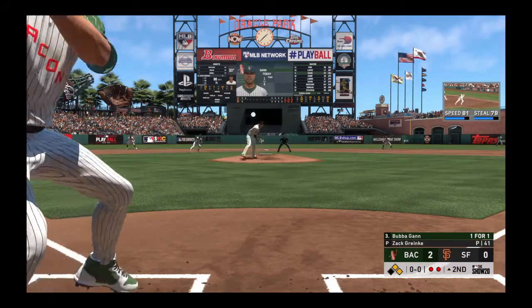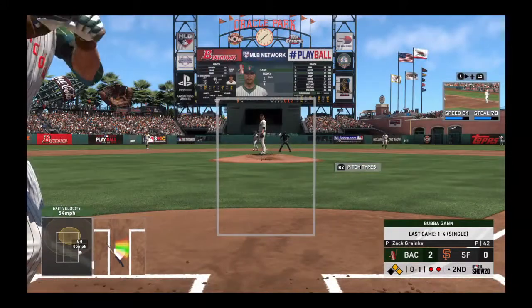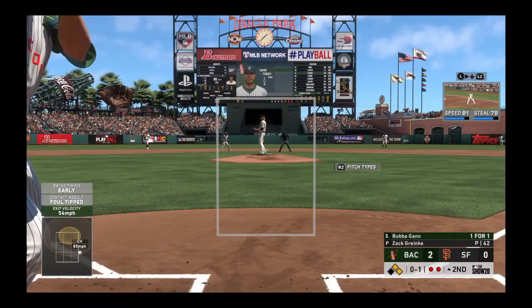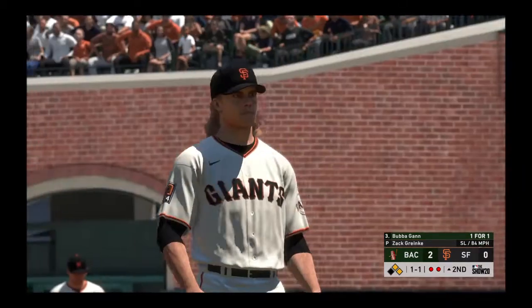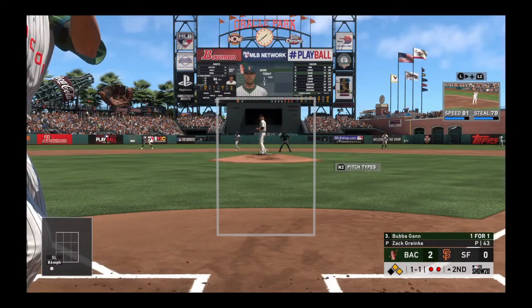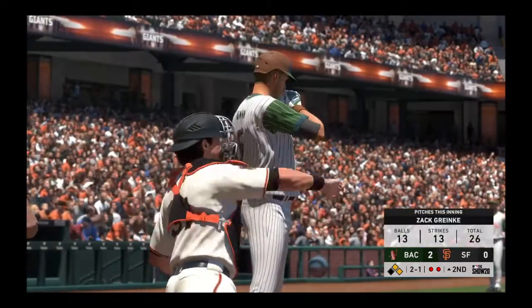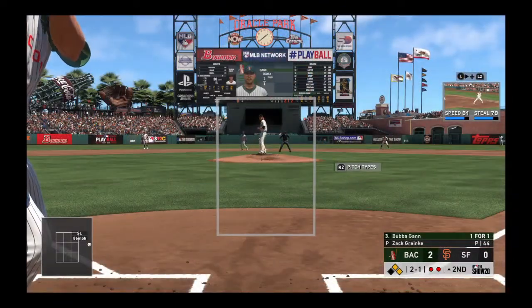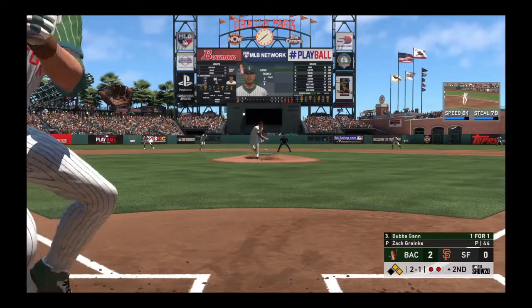He comes set. Here's the 0-0 pitch. Already 24 pitches to this point in the inning. That's a ball. Ball 1. Way outside, nearly to the backstop. 2-1. Hey, lots of guys get too aggressive in a spot like this, but he's done a nice job of gaining some count leverage. Look for him to put the ball in play hard.